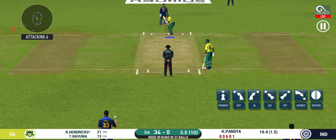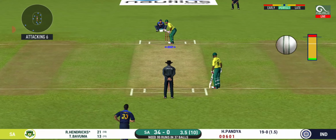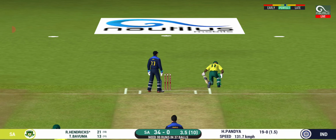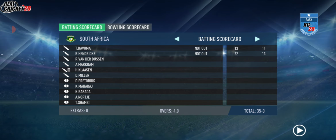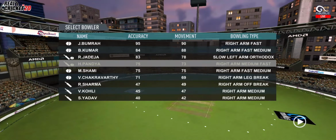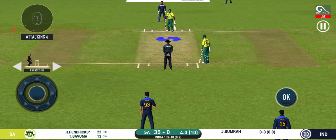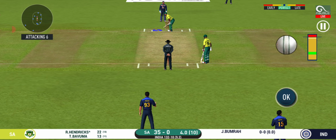Looks like there will be a lot of slow balls coming. Oh, shot, but only a single. That is excellent running between the wickets. Pacer introduced from the other end. The bowler will have to be extra careful of the line he bowls to this field.